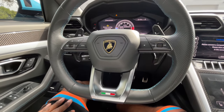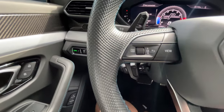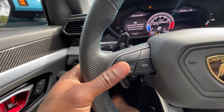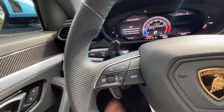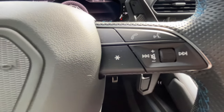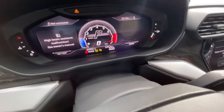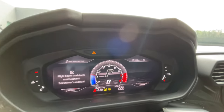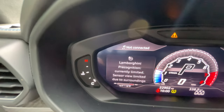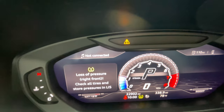See how I can adjust. Same stuff, man. You control the features and all that. Hopefully no music plays, no copyright. Talk on the phone. High beams. I don't know what a high beam's on. Let's get this little screen there. See if it works with something.